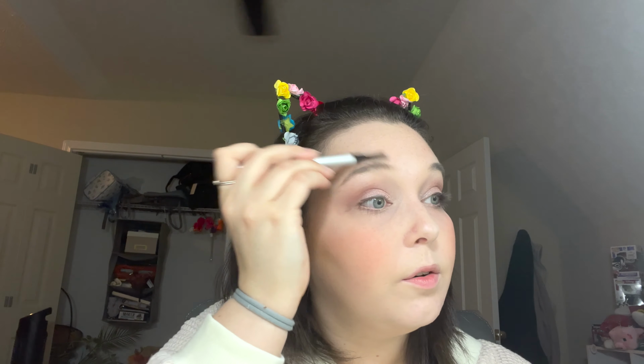Okay, next I have my favorite brow product. It is the Brow Power by IT Cosmetics. So I'm just going to quickly brush out my brows. I really like the tip on this. It was initially triangle tipped. It's good because you can lay it flat and add a little bit more at a time. But then you can use the narrow end of it to get the tail defined.